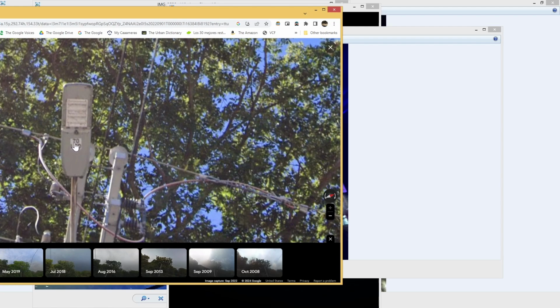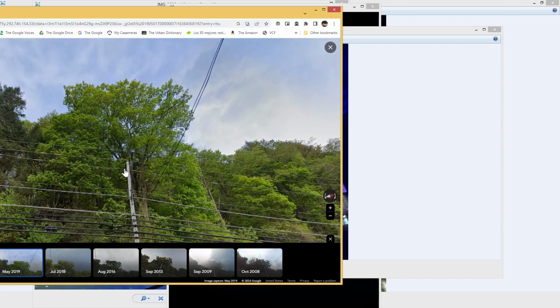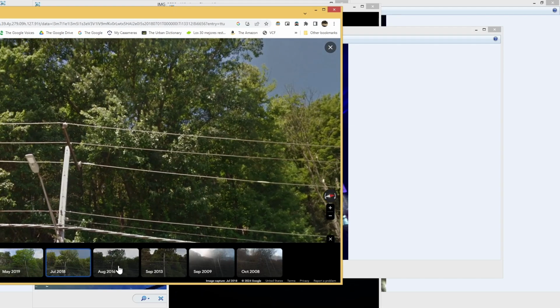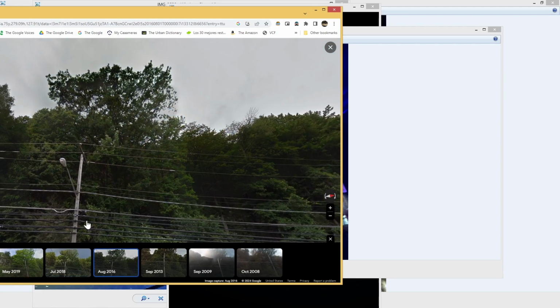Ooh, LED street light. Now, if we go back to 2019, the piece of junk is already there, and in 2018 the piece of junk is there, and then in 2016 it's a nice vintage reliable street light. So sometime between 2016 and 2018 the light was replaced. I'm pretty sure those photographs were taken in 2023, as of the time of this taping. So that's only what, 5-6 years, and it's already broken.